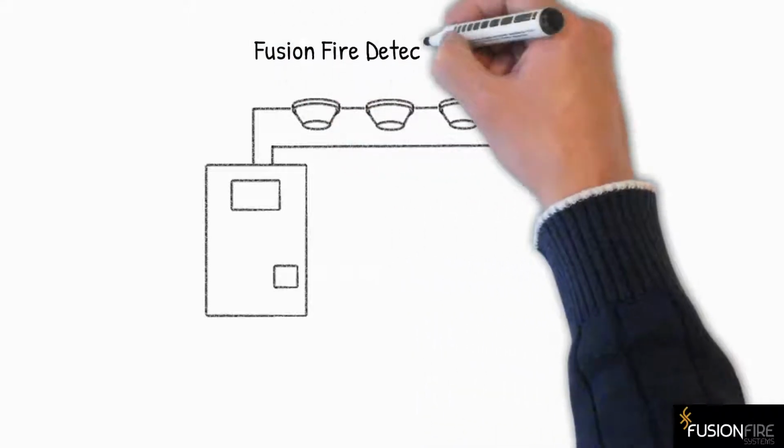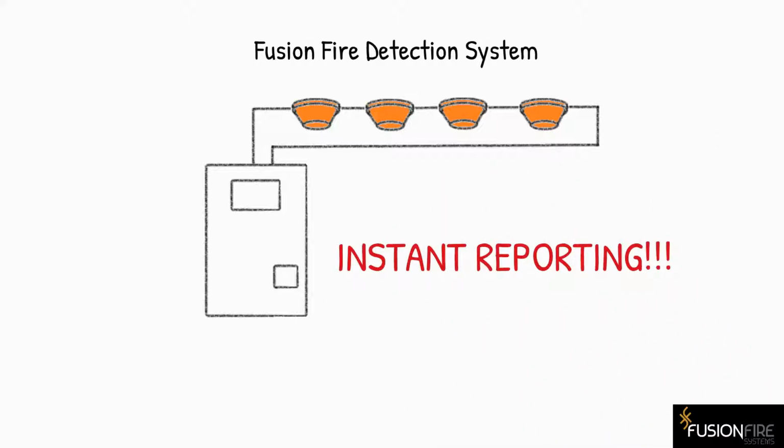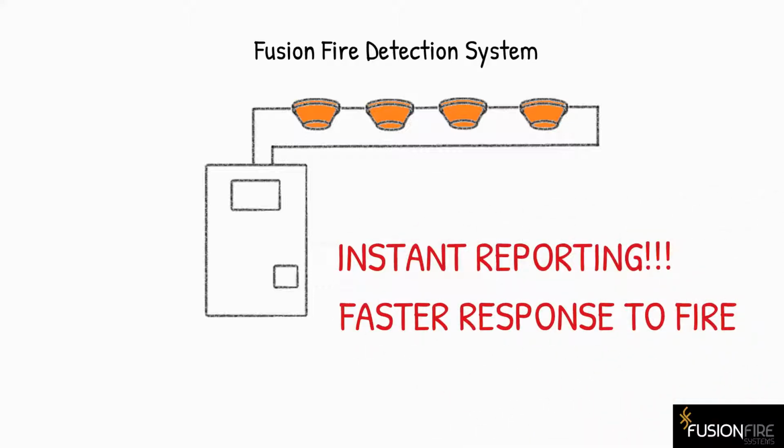This means that the system takes very brief snapshots of the environment and only every so often. On the other hand, the Axis Intelligent Digital Detectors contain an inbuilt processor that checks the environment 100% of the time. This means that any change in the obscuration levels inside the sensing chamber or the temperature measured by the thermistor is reported instantly as an interrupt signal to the panel. This feature allows for faster response in case of fire.